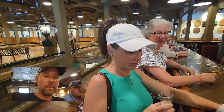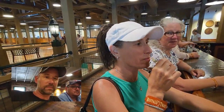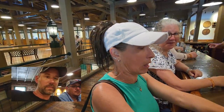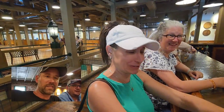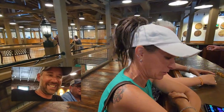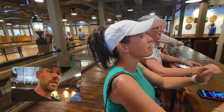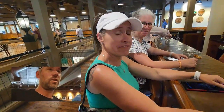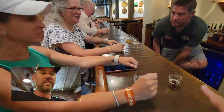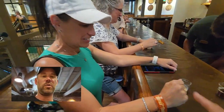All right, Leslie's going to try a bourbon cream for the very first time ever. Seriously? Are you kidding me? Really? Wow. There's no bite. She doesn't drink. I'm on the fence. So now, you gotta add the root beer. Add the root beer to it, and then drink it.